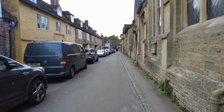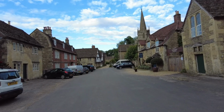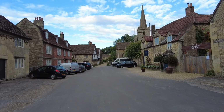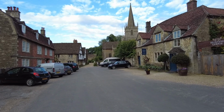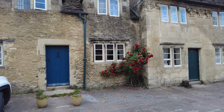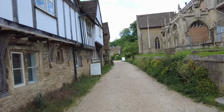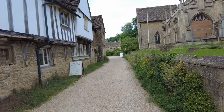Lacock was a filming location for a lot of famous movies and TV series like Harry Potter, Fantastic Beasts, and Downton Abbey, and many more. You can see that most of the houses are really old, but they are so well taken care of that they look almost artificial.